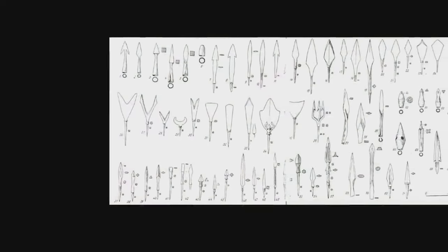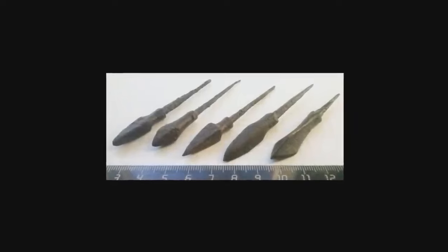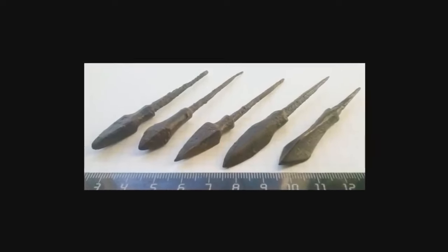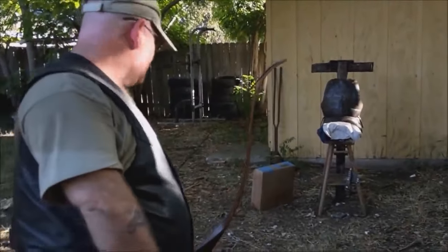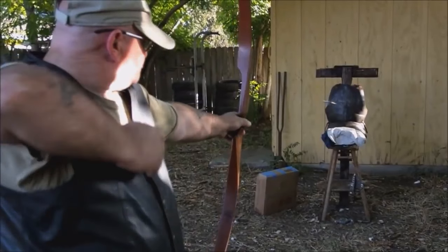Another crucial factor was the type of arrowhead used. The armor-piercing arrowhead had greater penetration but caused less damage, and was relatively easy to remove from a wound. Another critical factor was the angle at which the arrow struck the armor. The best-case scenario was a direct hit at a right angle.